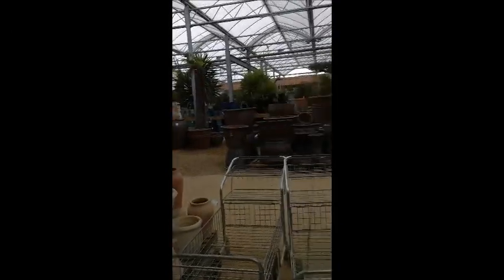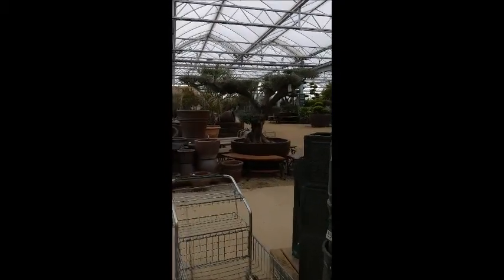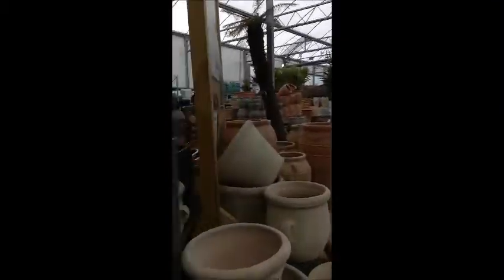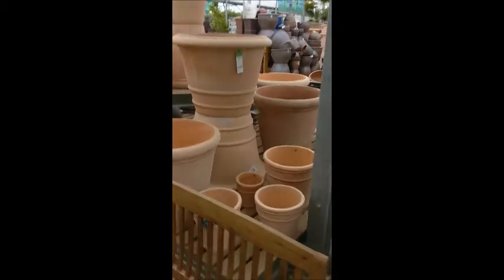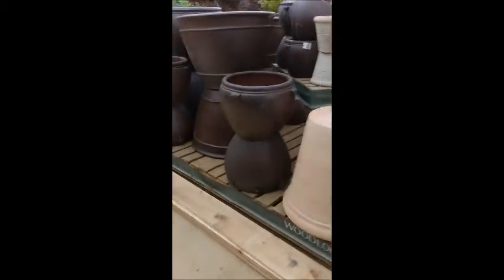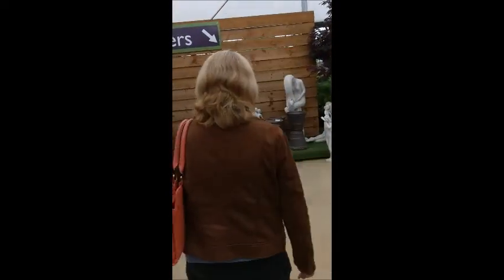Some interesting pots as well. These olive trees, they're everywhere and they're just wow. It's kind of a walk. I like these. The resin, but they look like wood. That's not a bad price for it, 37. Not bad at all. I like these that look like bonds. And we're going to have to spend some money today.